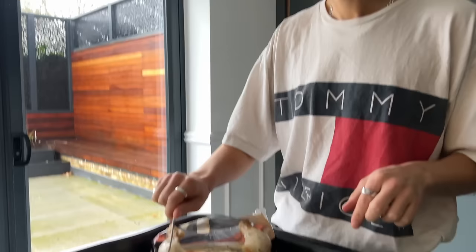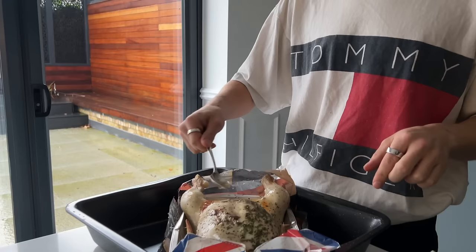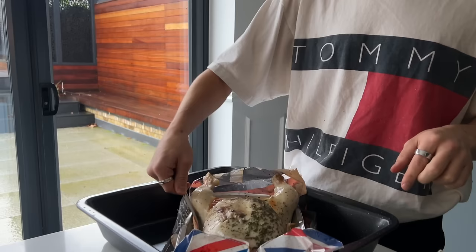No. It says it's been in for 50 minutes already. And you've got to run the juices over its skin apparently, like baste it or whatever. But I can't get the juices, so I'm having to put my spoon up its arse.